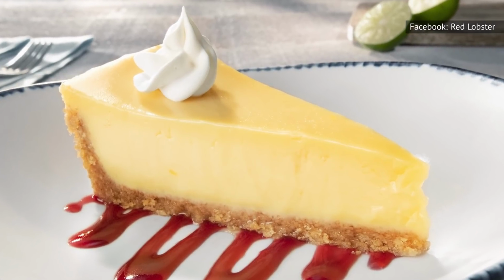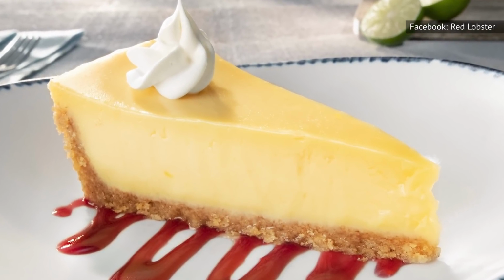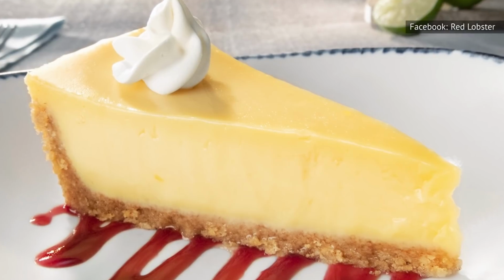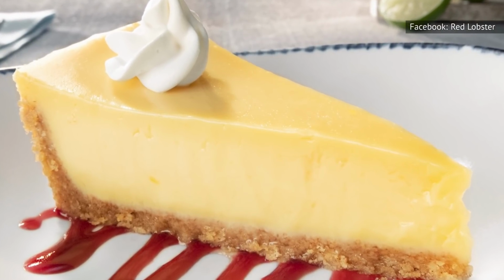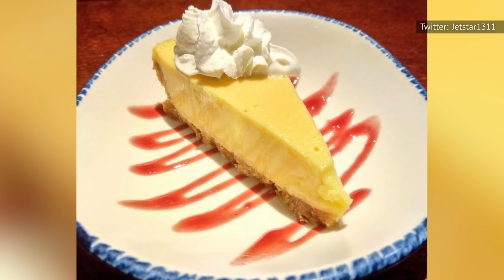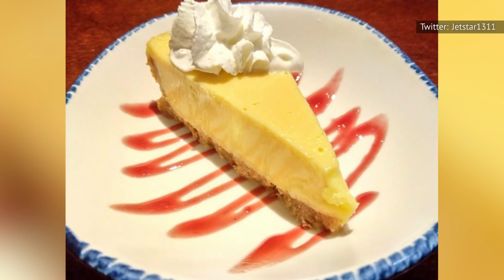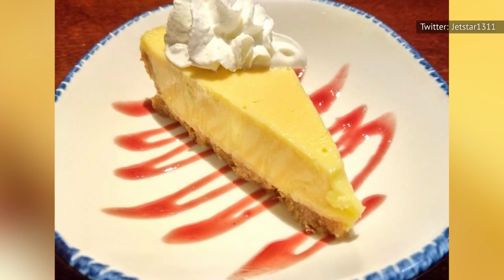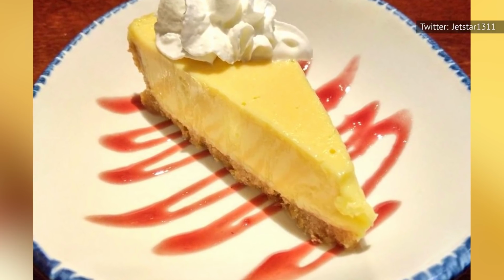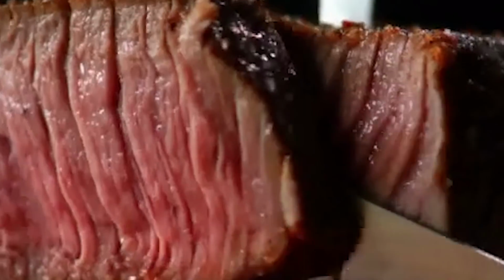Yes, the key lime pie at Red Lobster is pretty spectacular, and though it's a simple dessert, it's also incredibly tasty. And after a heavy meal at the seafood chain, it's the perfect finishing touch. Like any key lime pie, the one at Red Lobster features a delicious crumbly graham cracker crust, a creamy lime filling, and is topped with a sweet and tart raspberry glaze.